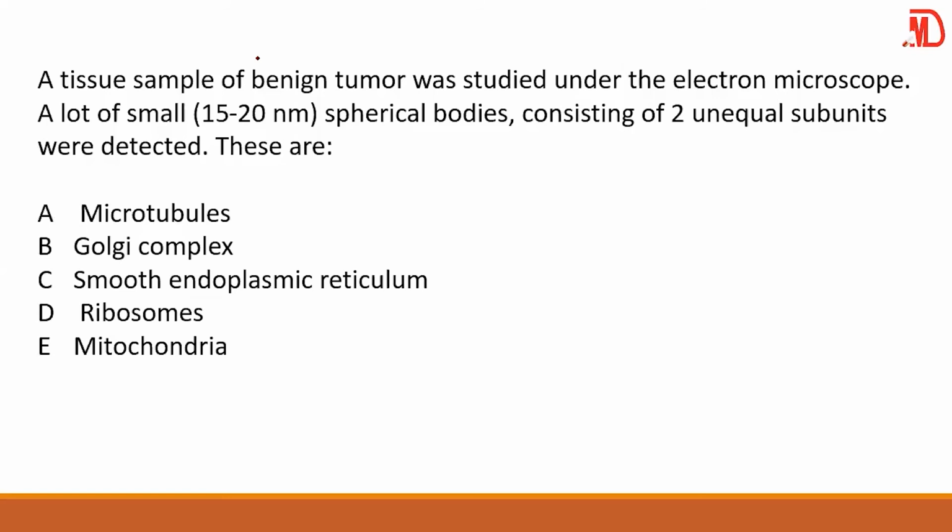Good. Now, a tissue sample of benign tumor was studied under the electron microscope. A lot of small spherical bodies consisting of two unequal subunits were detected. What are these? Look at it. There's a benign tumor. There are a lot of spherical bodies consisting of two subunits. And normally, the organelle that has that kind of subunit is what? Ribosomes.